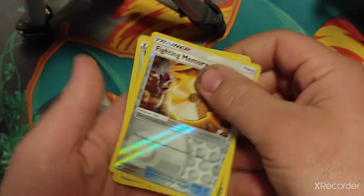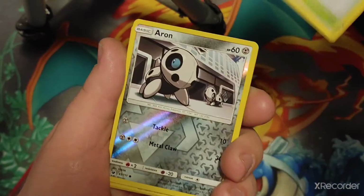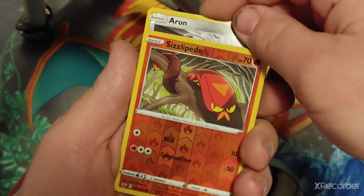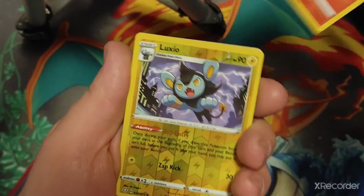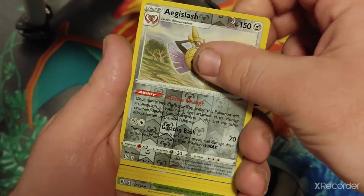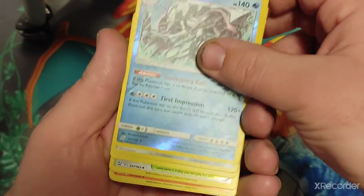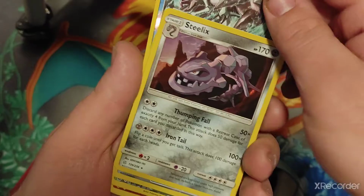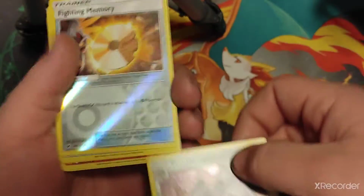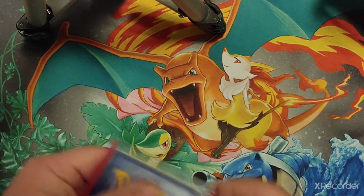All right. Tower of Darkness reverse holo. Aaron. So these must be the reverse holo packs. Sizzlipede, Luxio, Ingaslash, my bad. Glistlepod. Wow. Steelix. Oh, there it's holo. There we go. I was like, what? I don't think that one's holo. Not a bad group right there. Not bad. We'll take it.